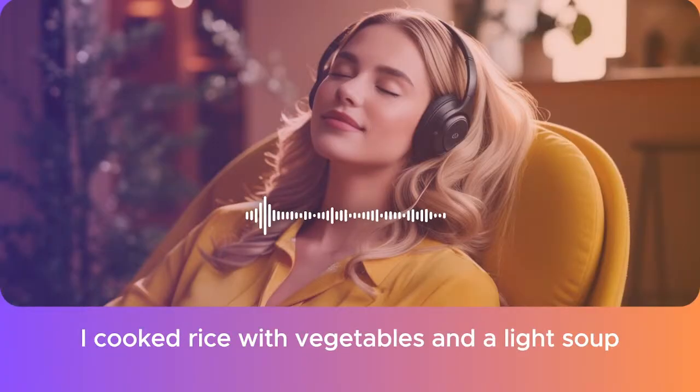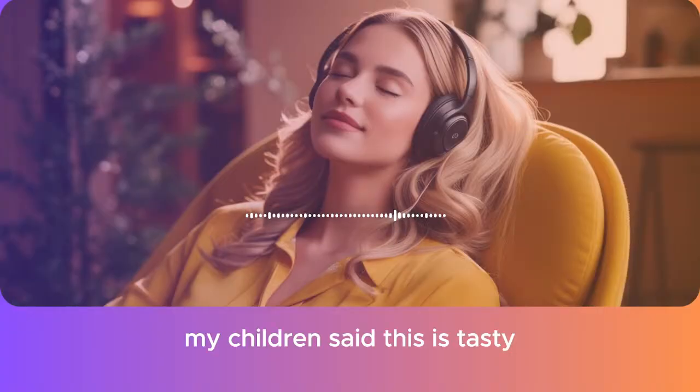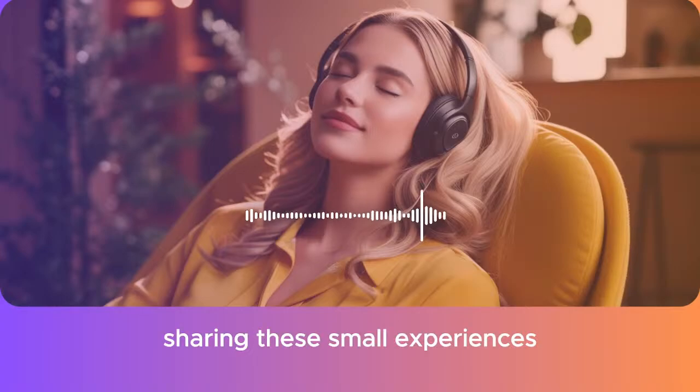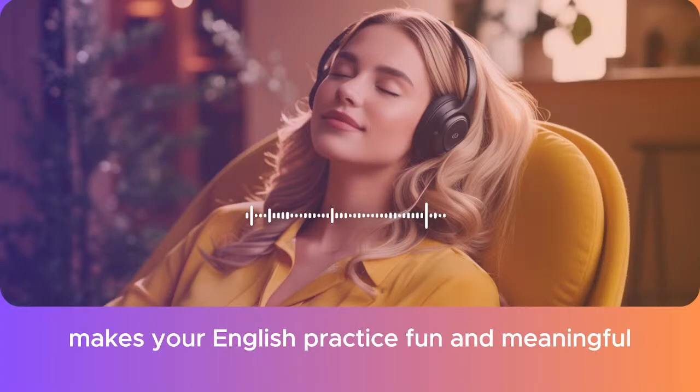I cooked rice with vegetables and a light soup. My children said, "This is tasty." I felt happy because they enjoyed it. Sharing these small experiences makes your English practice fun and meaningful.